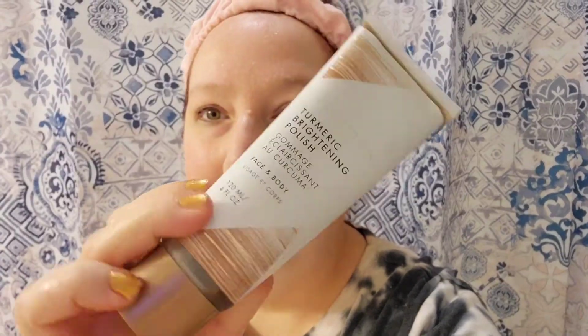Okay, so this is what it looks like, the bottle. Okay, here it is. They say that turmeric is like a super spice. That's what they say on this box. That is good for your skin. It's good for your health. Doesn't really smell like much. It's pretty, but the scrub is really nice. It almost smells like a sugar scrub. So I'm just going to go ahead and leave this on my skin for about a couple minutes here, and then I'll let you know if it does feel smoother or tighter.